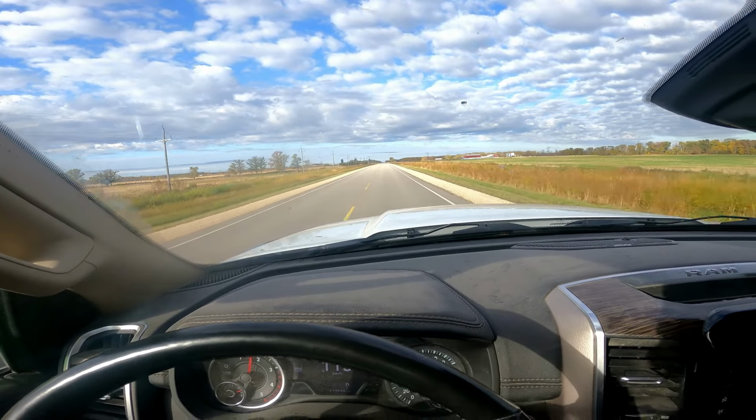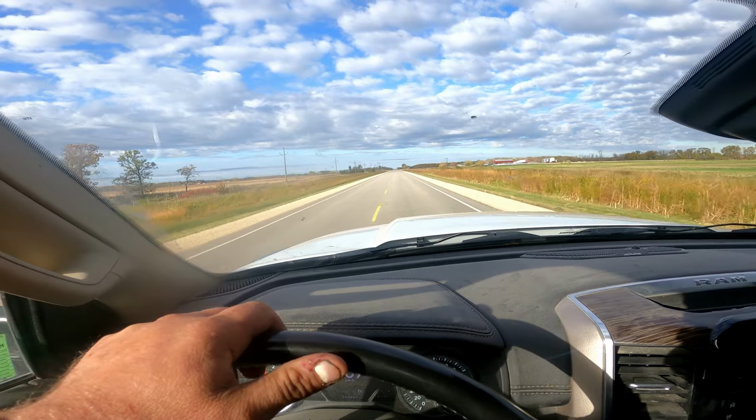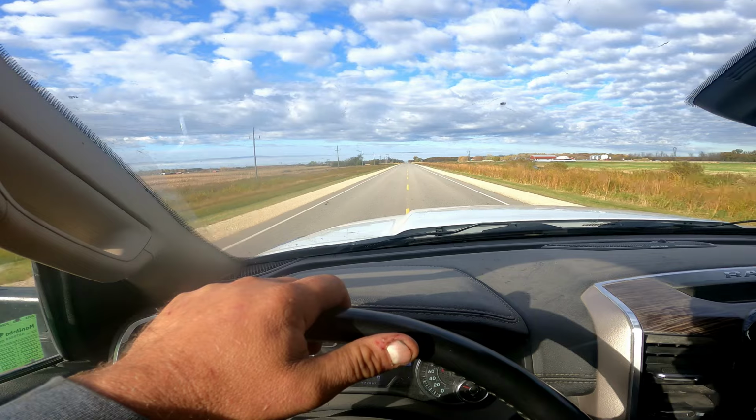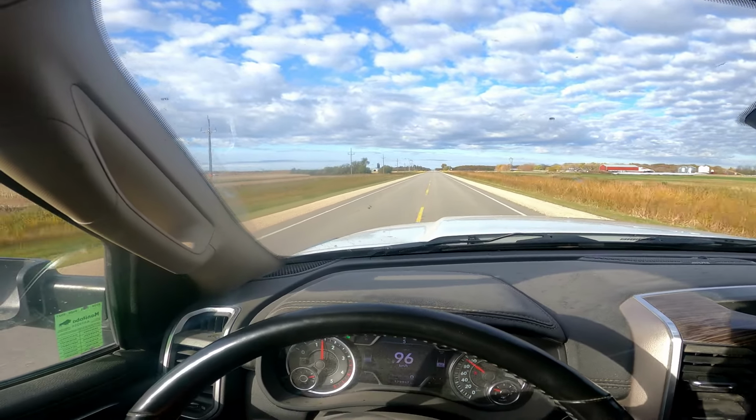Okay, so I'm just going to pull into here where the guys are combining, and we'll see how we're doing here. Got the truck out here also. That's good.